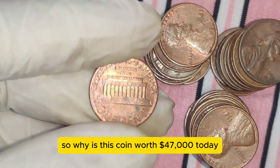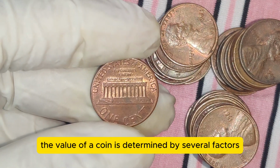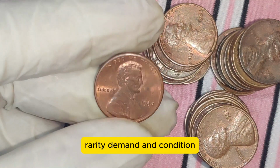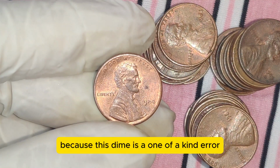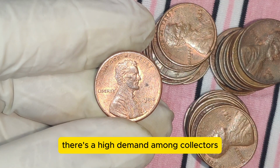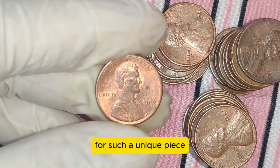So, why is this coin worth $47,000 today? The value of a coin is determined by several factors: rarity, demand, and condition. Because this dime is a one-of-a-kind error, it's incredibly rare. Additionally, there's a high demand among collectors who are willing to pay top dollar for such a unique piece.